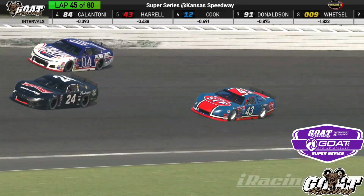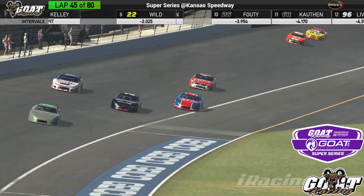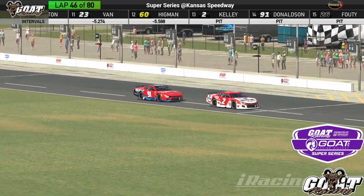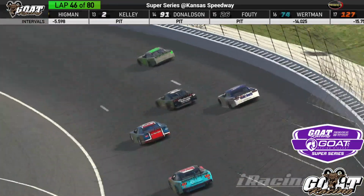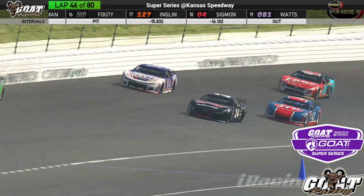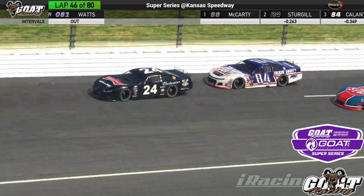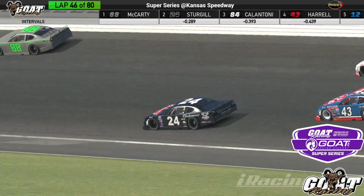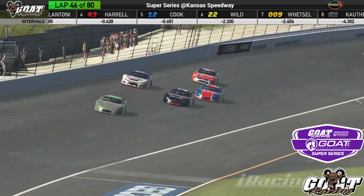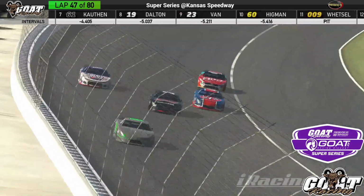What's the fuel window look like on these super late models? Has Mike Kelly going in the pits? The 91's going with him. Yep, gone at pit road. Now we'll see how he goes from there. Levi McCarty takes the lead right now. With him, your new leader, we have Cody Sturgill and in third, the 84, Anthony Caltani. Anthony Calatoni right now.